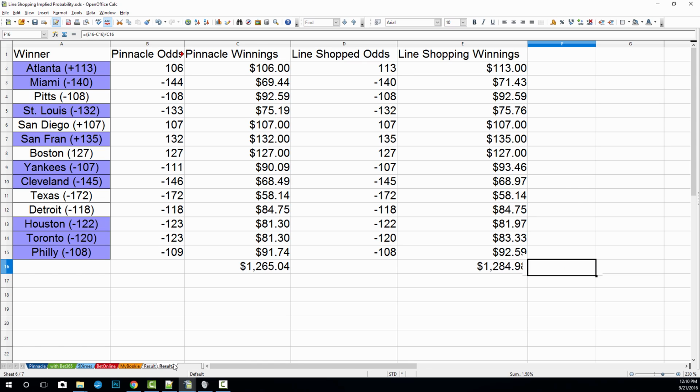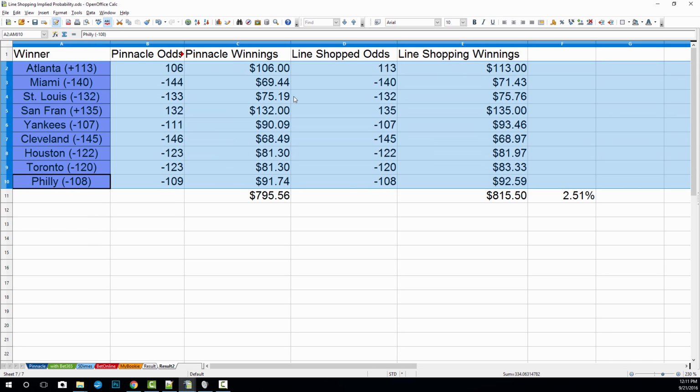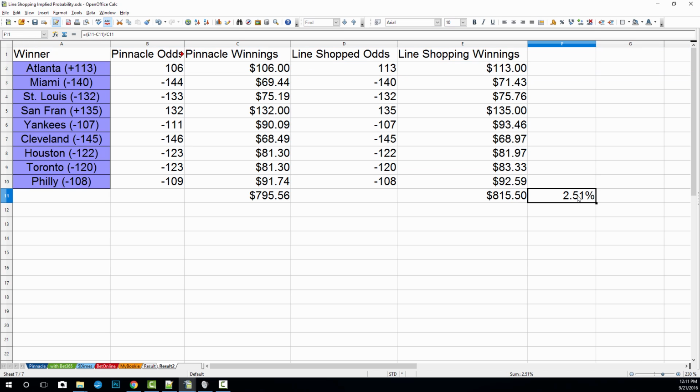Let's sharpen up the results a little bit here. Let's just take the games where there was advantage over Pinnacle, or where we would have used the line shopped lines. At that point, those bets have paid off at a rate higher than 2.51%, better than just a single sportsbook. Now, what that means is that 2.51% is extra money in your pocket.